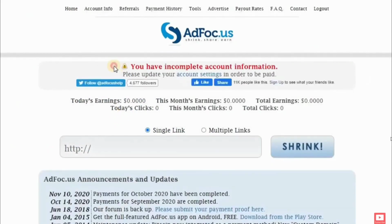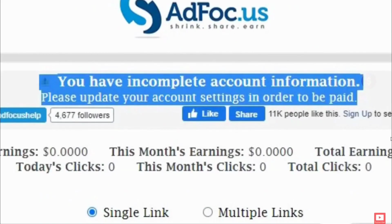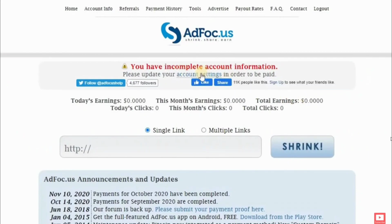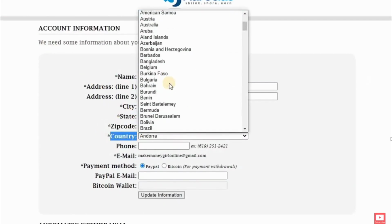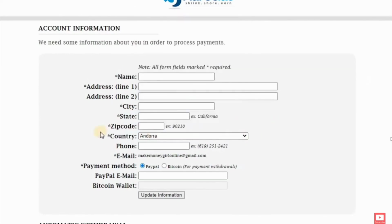Once you log in into your account, you can see this message right here, says you have incomplete account information, please update your account information in order to get paid. It is important to update your account so that you can get paid and earn your sweet bucks. Now when you cash out your earnings, just click on this account settings link, and then you will land on this page that says account information. Now, this is where you can update the information that is needed. Just type in your name, address, city, state, zip code, and country. As you can see here, they are available worldwide.